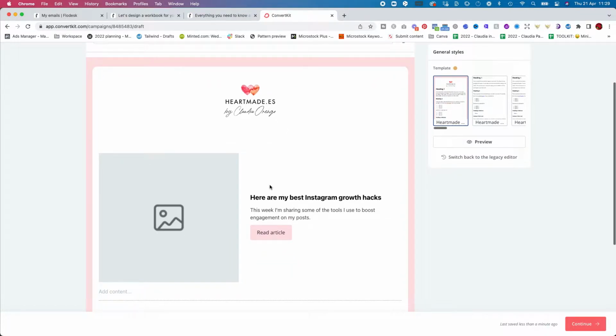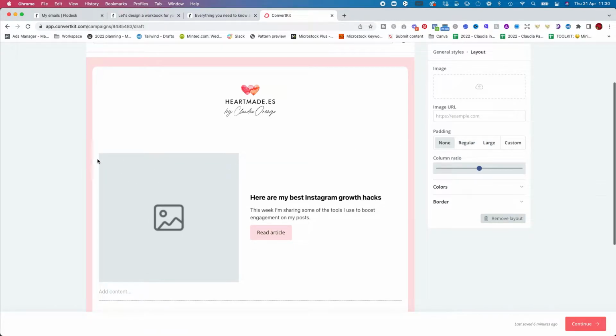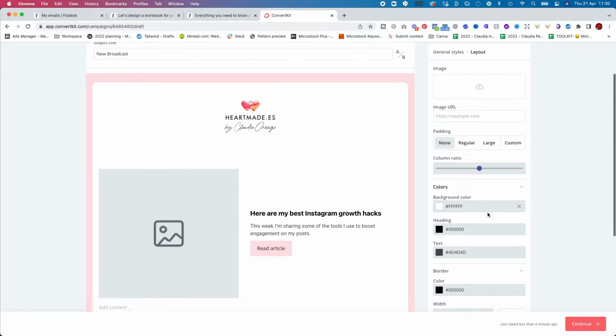But it's been, I think, a couple of weeks since Convertkit released this feature in which you can have an image and a text here. And this has not been available for many years. But still, you cannot customize it a lot. You can add the image, you can add a URL for the image, you can decide how you want the padding, the space from here to there. You can change the column ratio, but then in terms of colors, you only have these three options, and then you have the border option. So it's quite limited.